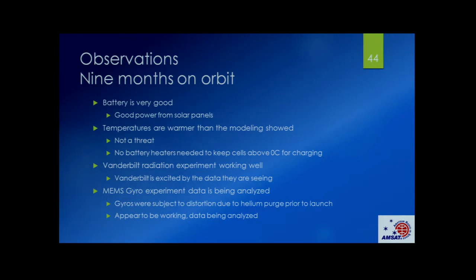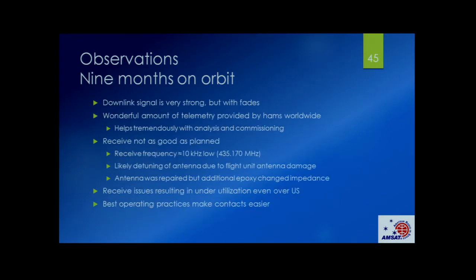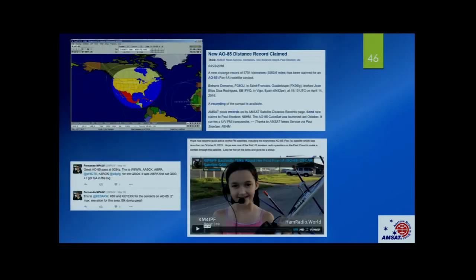The MEMS gyro data, we're still looking at it. It seems reasonable. There was some concern because of the helium purge prior to launch. Helium gets in everywhere and messes things up. And they were a little wonky for a while after that, but it seems to have gone back to normal. I'm sure it comes out just as fast as it goes in, especially in a vacuum.